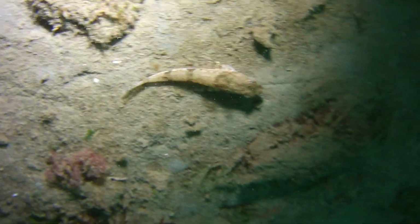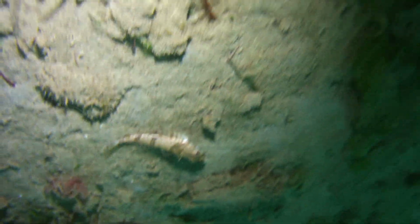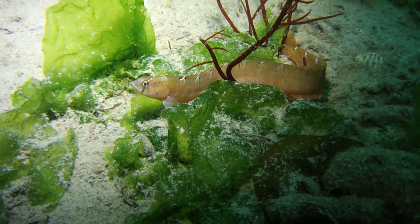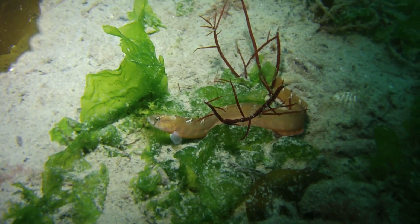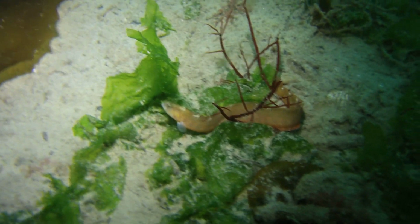Here is one of those sculpins. I do not know the species. This one was not all that frightened though. Here's a different crescent gunnel hanging out. He seemed to be very patient with me, which is wonderful.